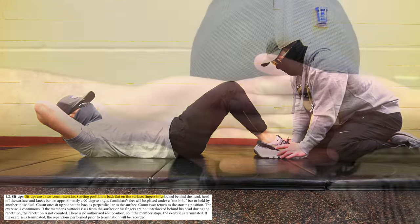Good stuff, Stu. Here are the minimums for you to pass this event, as well as the recommended numbers. After a 2 minute rest, you will move on to do push-ups. EOD does not test on this event for the IFT either. You'll do as many proper push-ups as you can in 2 minutes. Push-ups are a two count exercise.